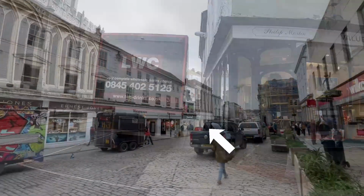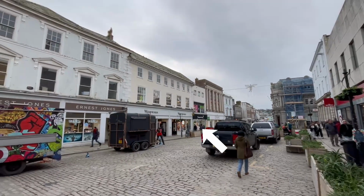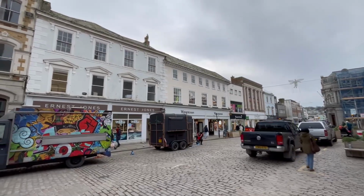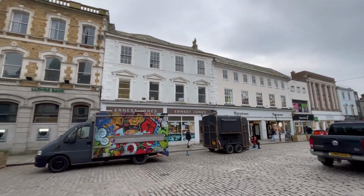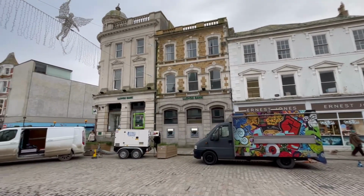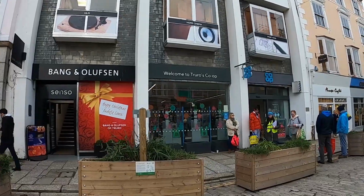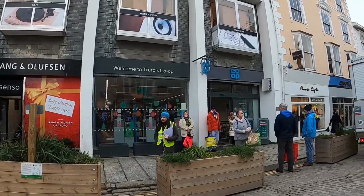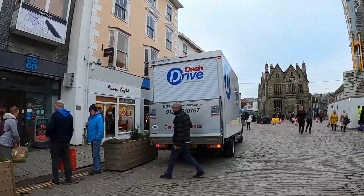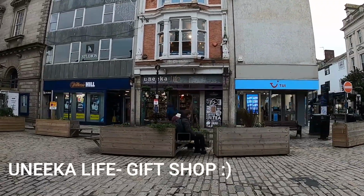Going back to Boscawen Street, you'll find the White Company clothing store, Superdrug that sells skincare, hair products, and so on, Waterstones, books, Ernest Jones for jewelries again, and Lloyds Bank. On the left side, you'll find a grocery store named Co-op, and on the right side, you'll find TUI, a travel company, Cafe Onica, coffee shop, William Hill, a betting shop.